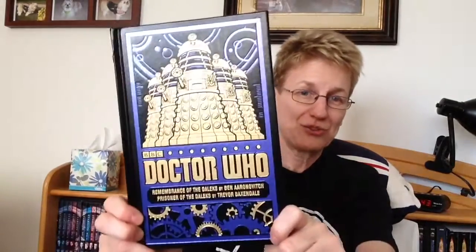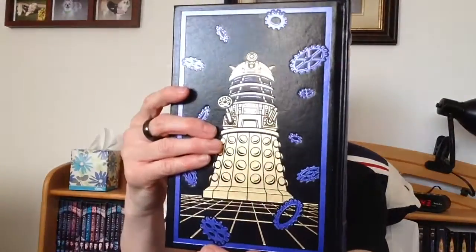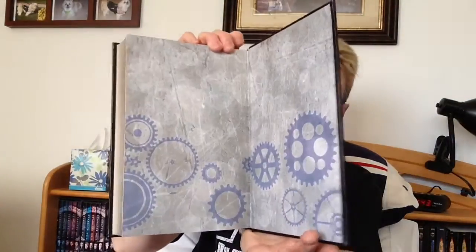The last couple of items I have here are both Doctor Who related. The first one I, for some reason, hadn't gotten right away when it came out, but I have now rectified that situation. This is the second leather-bound edition in the Doctor Who series, put out by Barnes & Noble, and it is just a gorgeous edition. This one has Remembrance of the Daleks by Ben Aaronovitch and Prisoner of the Daleks by Trevor Baxendale. Remembrance of the Daleks, I believe, was the one actually on TV featuring the 7th Doctor, Sylvester McCoy. These are just gorgeous editions. I had to have that in my collection.